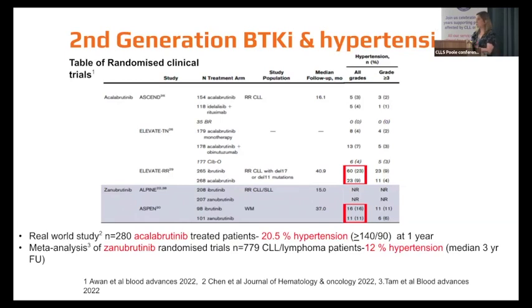So acalabrutinib was the next BTK inhibitor to be licensed. And so they've done the same things. They've gone back in the States, looked at a large cohort of 280 patients, and have shown that, again, there are up to 20% of people with high blood pressure.